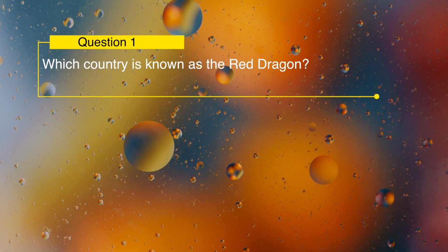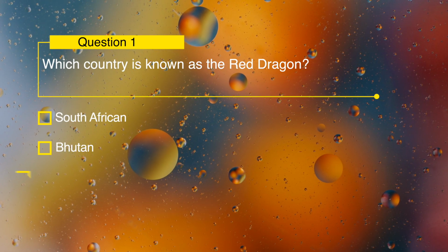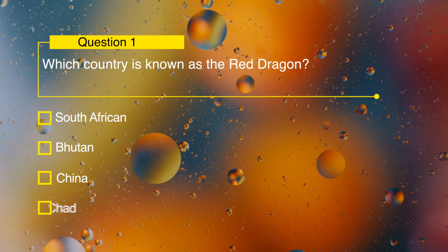Which country is known as the Red Dragon? South Africa, Bhutan, China, Chad.